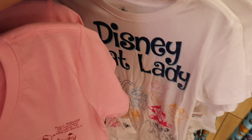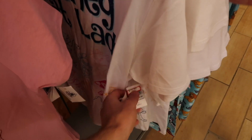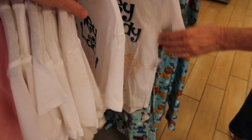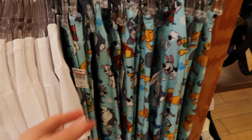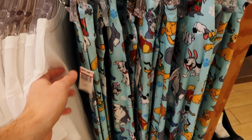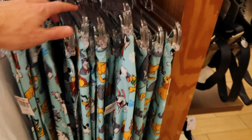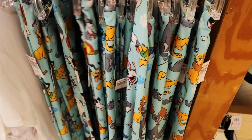And then they have Disney Cat Lady over here, which has the Disney cats on it, which is cool. And this is $19.99, originally $36.99. And then they still have those pants too. And next to those dog and cat shirts, they have dog leggings over here, $19.99, originally $39.99. These are still the newest leggings that they've had here. And it looks like they got extra smalls and smalls.